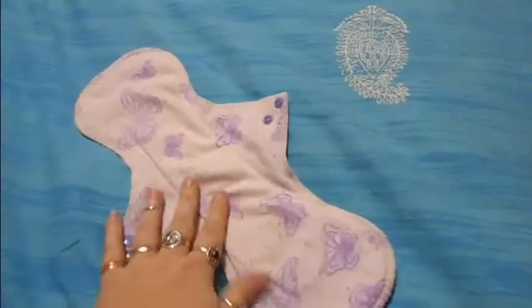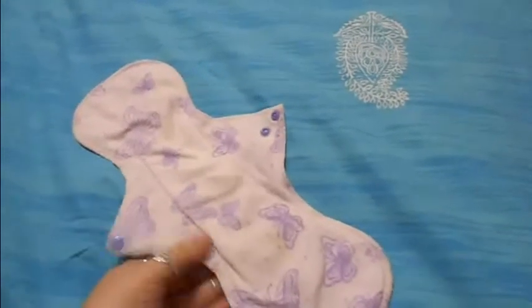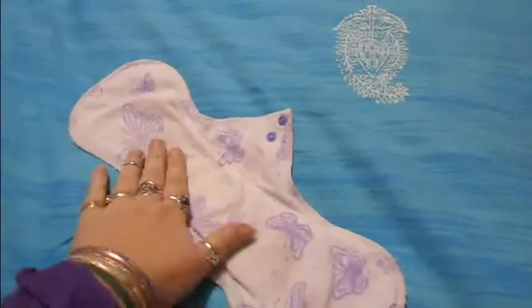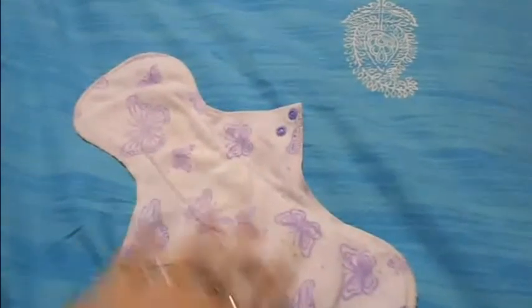I like the micro fleece top. I actually didn't realise it was micro fleece when I saw the listing and bought it because I've never seen printed micro fleece before. But I found that it was quite nice because it feels nice and dry on top, even if you've got a very heavy flow, because the blood just wicks through into the core and doesn't stay on the top, so it's quite good.